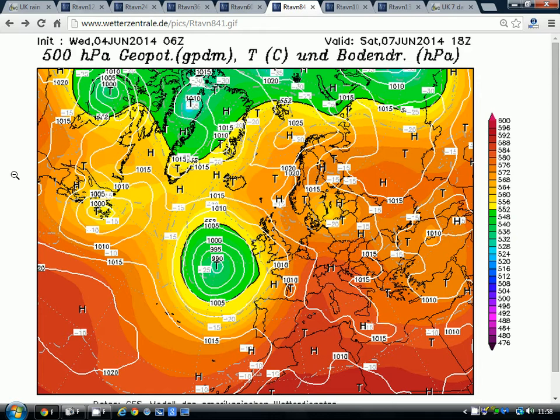But for England and Wales, I think we're going to find things turning increasingly thundery through the course of Saturday. Could be some big thunderstorms getting going on Saturday afternoon. Torrential rain is certainly possible. Flash flooding, of course, as you always expect with thunderstorms. Some very intense lightning is also possible, and some big hailstones perhaps could be thrown in as well.